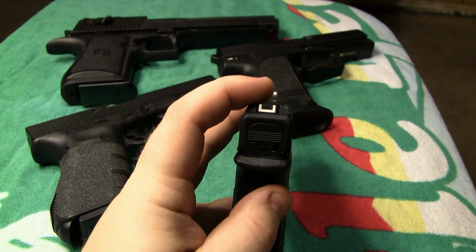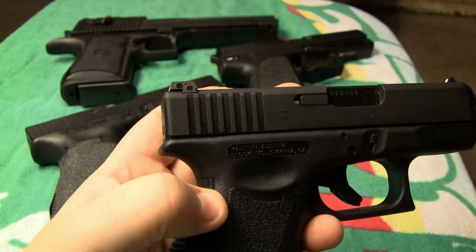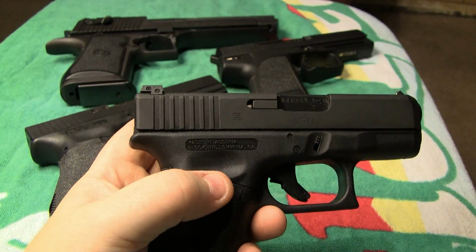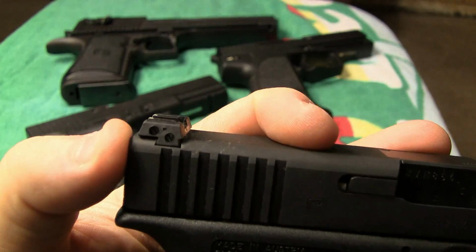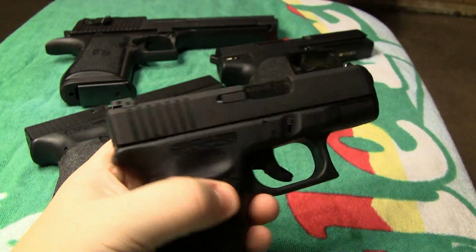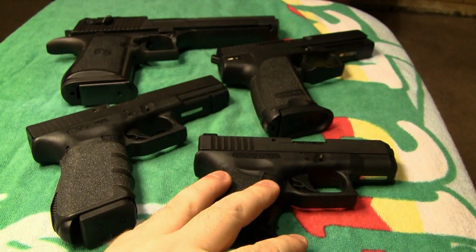This is one of the ones that when they originally started coming over, they had to have the adjustable rear sight in order to have enough points through the ATF to import a pistol. I'm not going to get into that whole subject. That's another video. But there was a point system, import points. And the adjustable sight made it have an extra point. So, this is a Glock that I would not sell for the price of a new one, even though it's used.